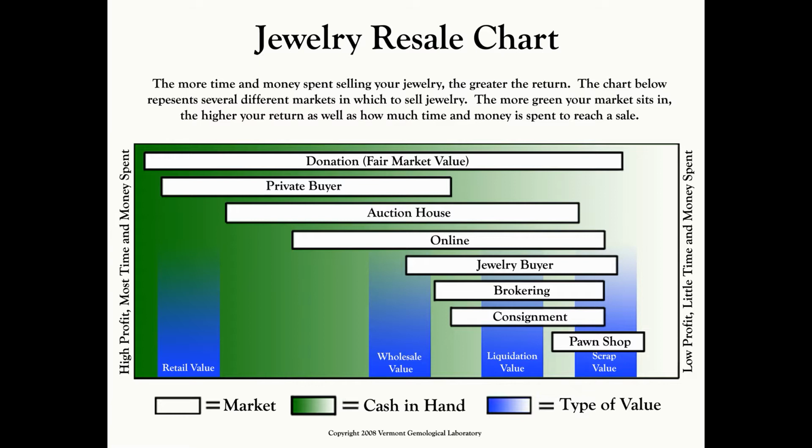This chart is designed to exhibit the most common markets for reselling your jewelry, as well as what you can expect to get in those markets. Essentially, the more time and money you spend with the sale, the greater the value you will get for the sale. On the left side of this chart, we have the most time and money spent in a sale. On the right, we have the least time and money spent. Each one of these blue boxes represents different values. We have retail value, wholesale value, liquidation value, and scrap value. Each one of the white boxes represents a different market for reselling your jewelry.